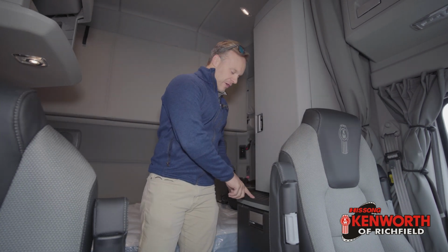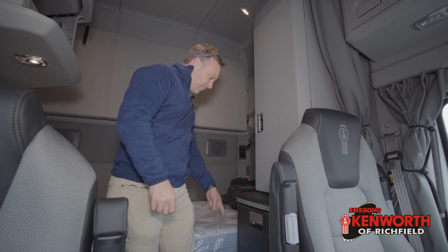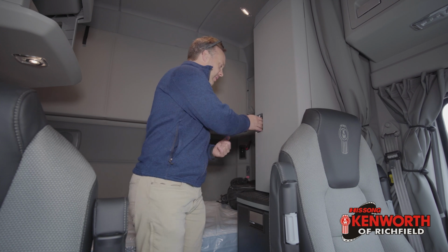So right on top of the fridge, Kenworth actually put a step here. This is meant as a step. Step on the bunk, step there. You can get up to the top bunk, no problem.